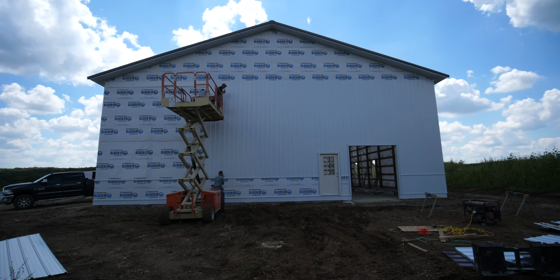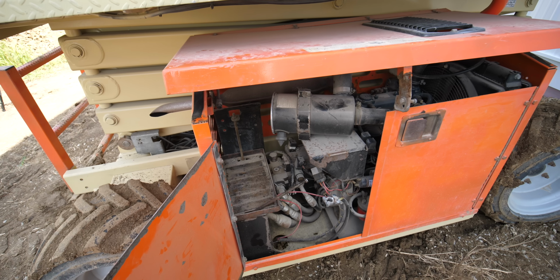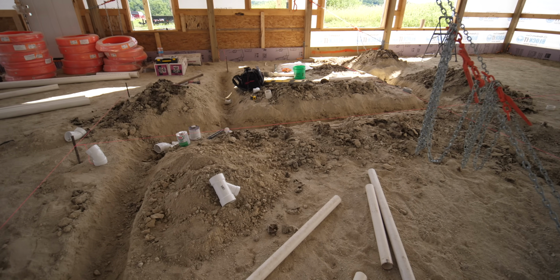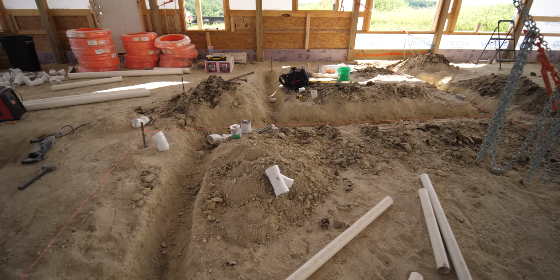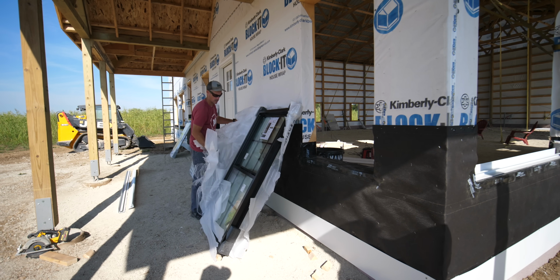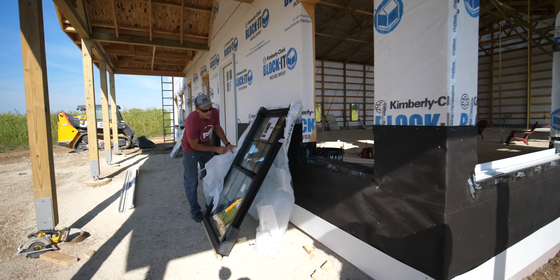Everything was going smoothly until Paul's lift decided to stop working. Plumbing work continued on the inside, and then the day finally arrived that we've been waiting for a long time. Windows. Look nice.